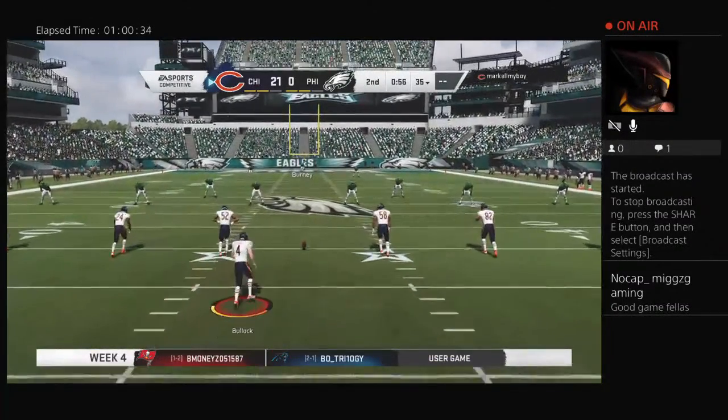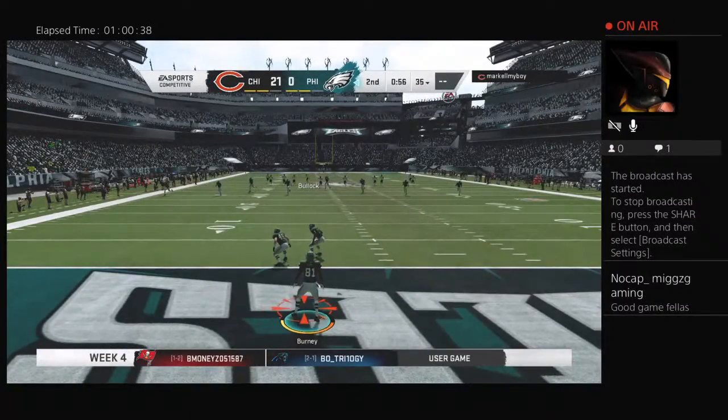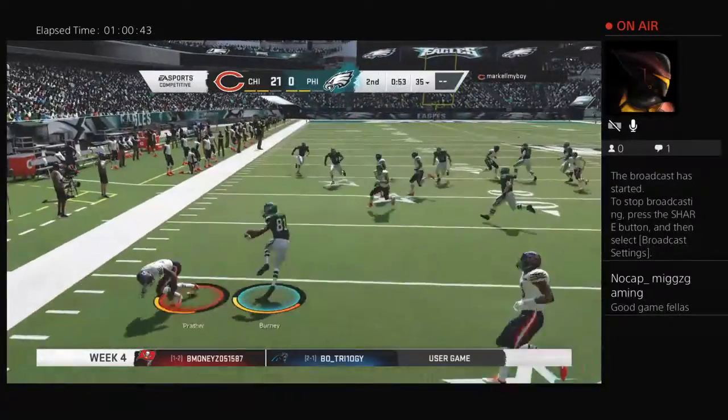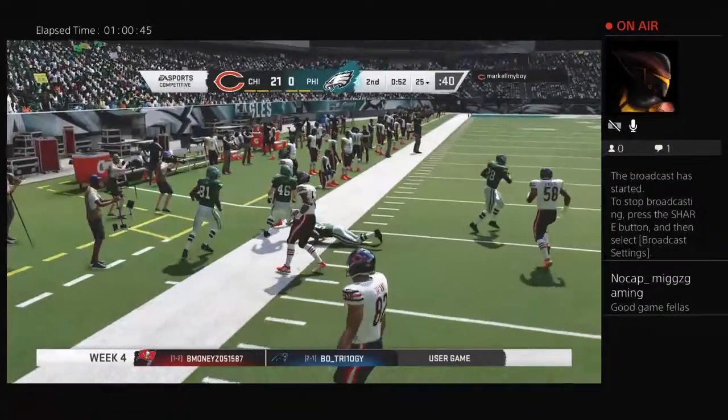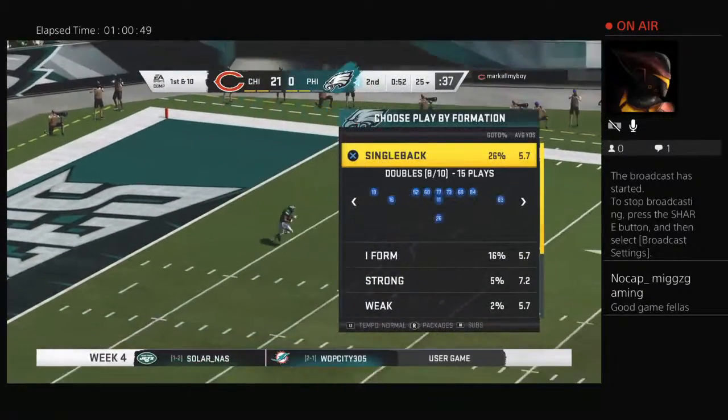Now Bullock will send this one away after the touchdown. That'll be taken in the end zone. And he's able to get it across the 20 to the 25-yard line. Let's go.